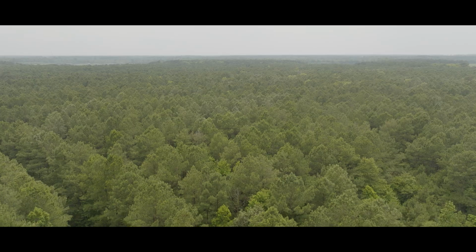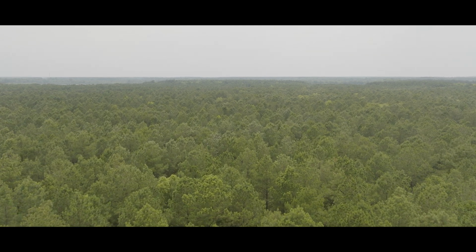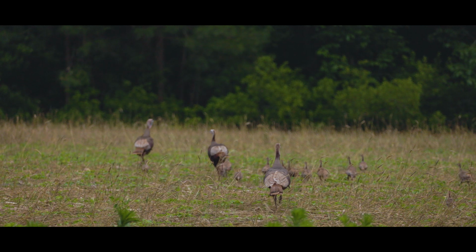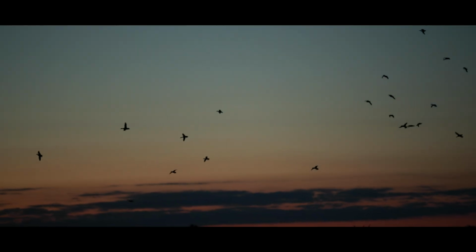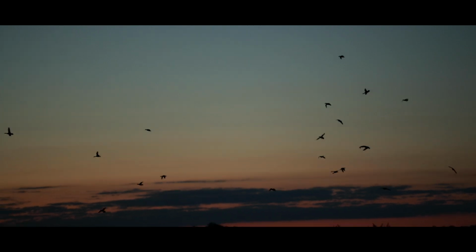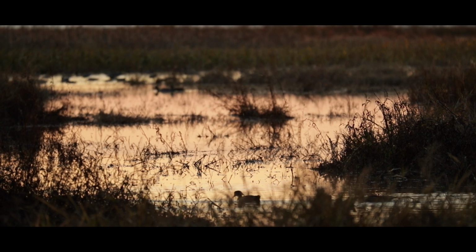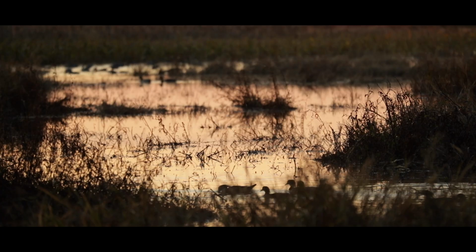And so what this property does is it enables the state to manage both for game species, white-tailed deer, turkey, but it also allows them to manage a significant amount of land for migratory bird habitat, which has been a really underrepresented management on the Eastern Shore, especially the southern tip, for the migratory birds that come across the Chesapeake Bay and need to refuel as they go further up the coast on their migration.